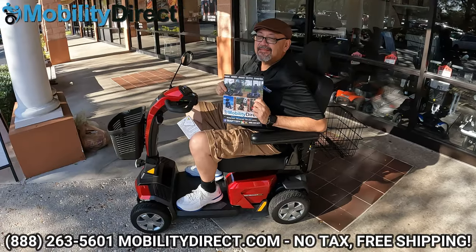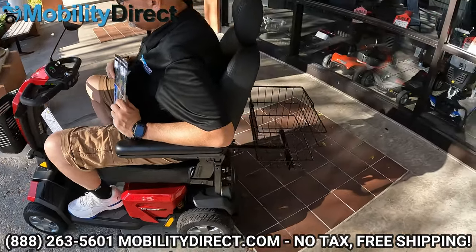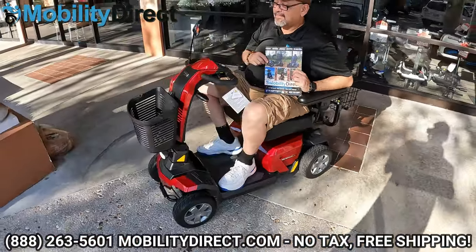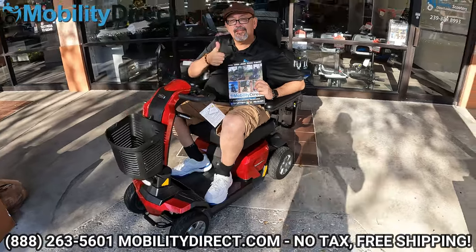Now the Victory LX Sport comes with a front basket, it's rather large, and it has a rear basket attachment that we've opted in for. It's an accessory that you can purchase. And we're gonna take you for a first person review ride to show you what it's like. We'll be back with some groceries.